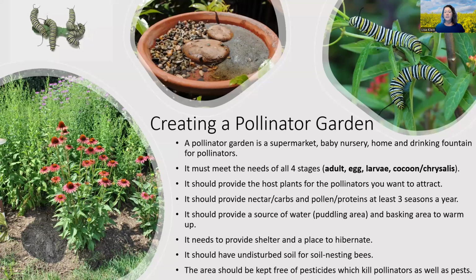Creating a pollinator garden. So we'll sprinkle some of this in here. Of course, it's kind of a little bit of everything. It's where that insect or that animal is going to spend its whole life, hopefully, if you've provided enough of the habitat and enough of its food source. So it's going to need something to hit all four stages of its life. So that would be adult, egg, larva, and cocoon or chrysalis. And then from there, it'll emerge into a moth or butterfly, whatever, or a larger insect.